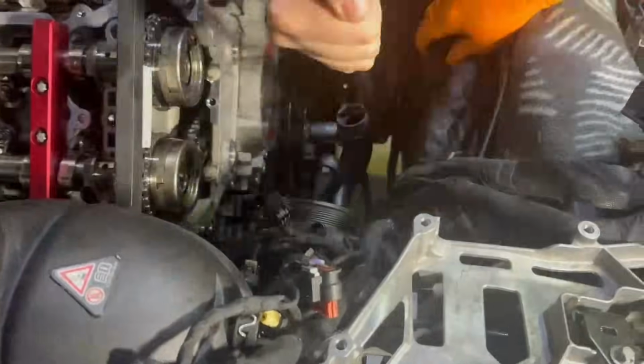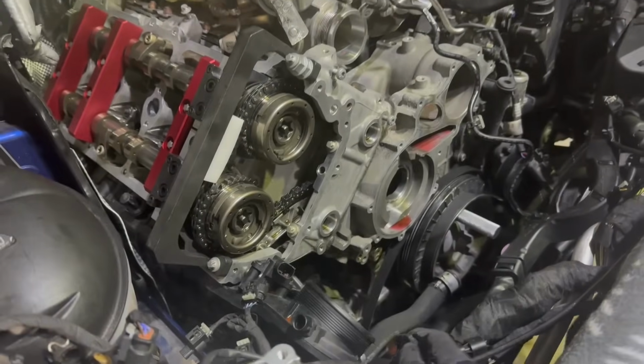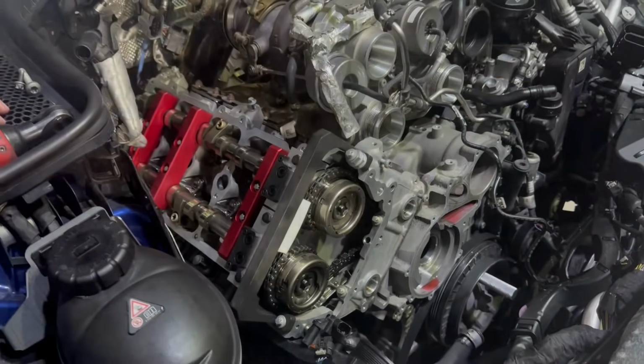Christian, you want to do the honors? It's right there. Let me see that. Well, there you go. Successfully have changed the cam adjuster and the timing chain. It's all in the right position. We didn't mess up the timing.